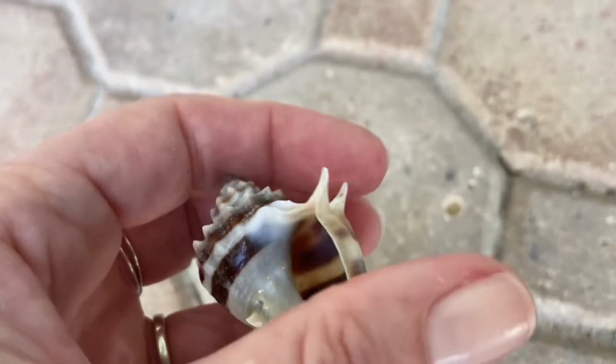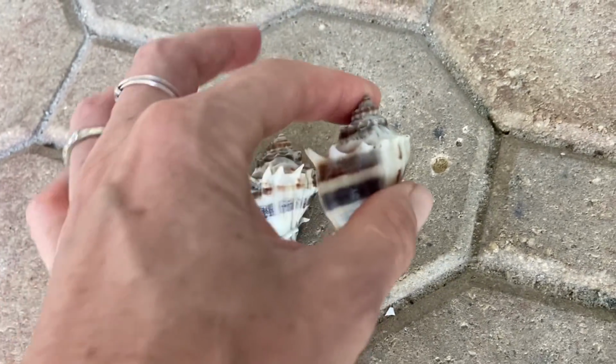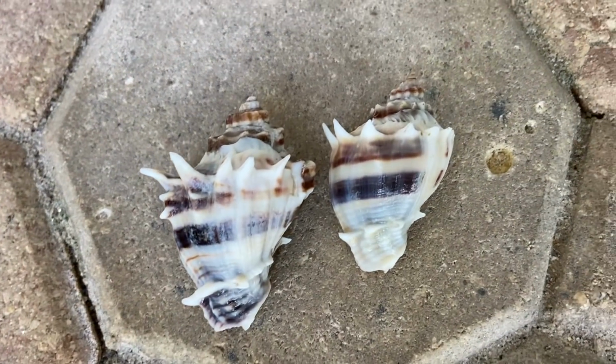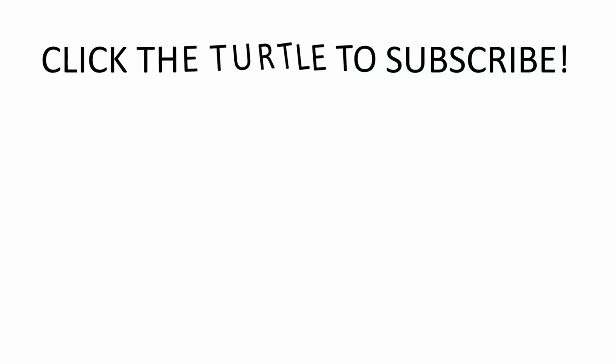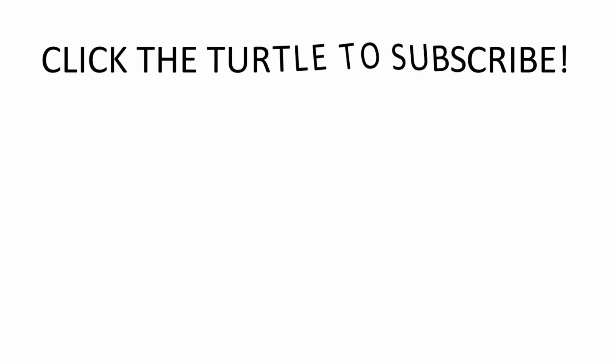So that was our little walk. Definitely different than what we normally do. I hope you liked it. Please leave me a comment. Let me know what you thought. We went a little bit slower, found a lot fewer shells, but we did more exploring with critters. And I found those two amazingly spiky shells, which for me was really, really cool. But let me know what you thought.